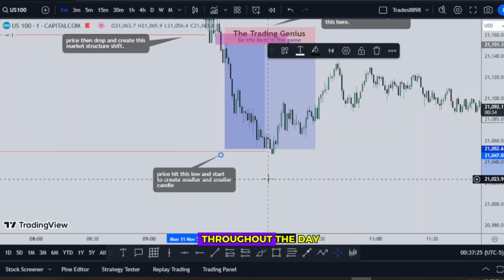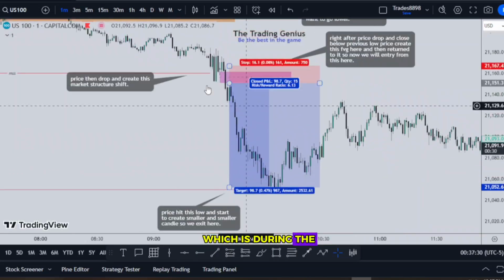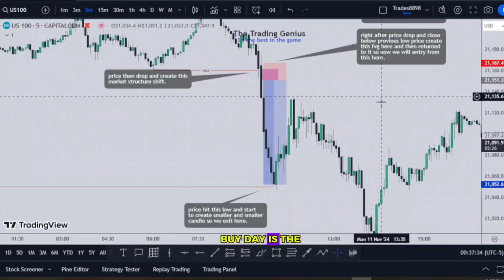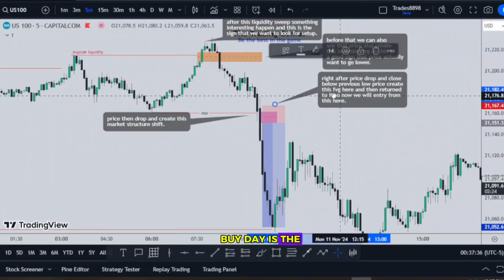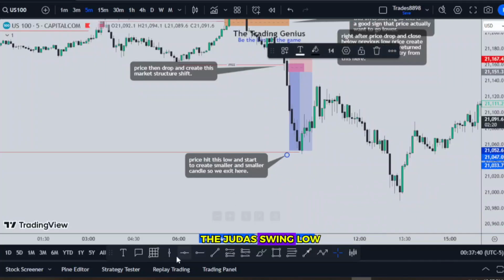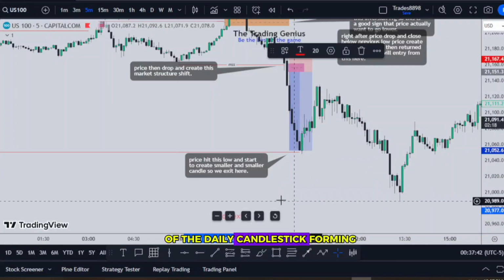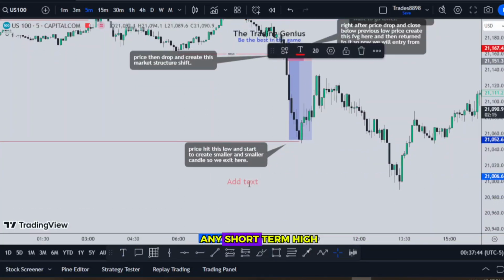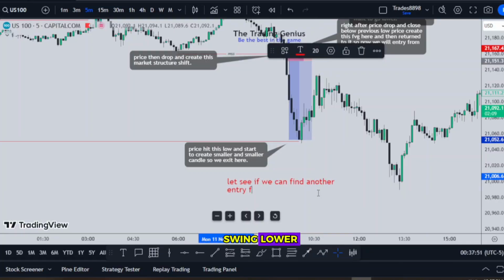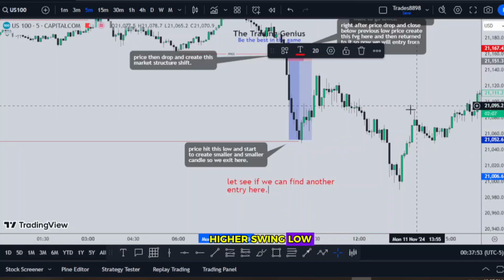And as it goes throughout the day, you'll have small little intermediate term retracements, which is during the lunch hour. And what you'll look for on a classic buy day is the initial high of the day that drops right down from there to make the Judas swing low, which is the low of the daily candlestick forming. Any short-term high that's above that initial high of the day, the buy side was engineered right before the Judas swing lower. There's going to be a higher swing low.